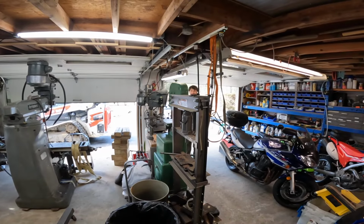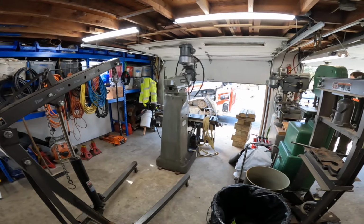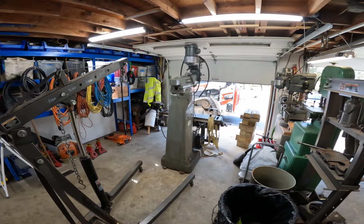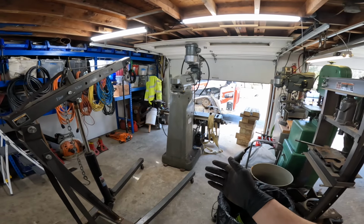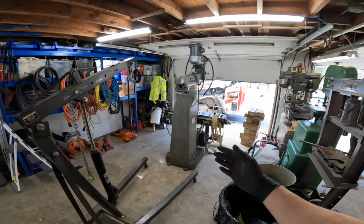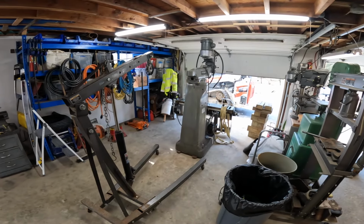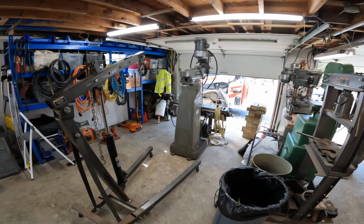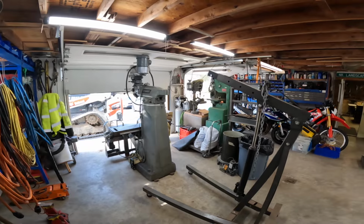What do you think? Yes. I think we can do it. Worst case scenario, I just need to get it off the forks and then we'll put some round rod on the ground and roll it on the round rod, pyramid Egyptian style. We'll see what happens. What do they say? It's not stupid if it works.